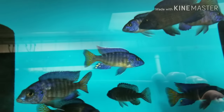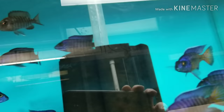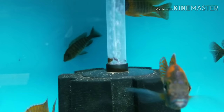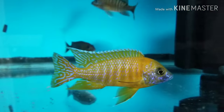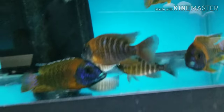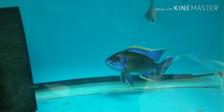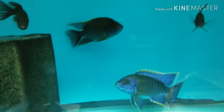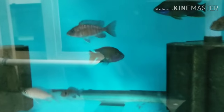This tank, Agar Flame Tails, 4-inch plus. I have lots of females as well. Lots and lots of German Reds. Looking very nice. Females as well. Red Top Luanda, trying to catch that stud right there before he moves. But there is a bunch of them in here. Lots of females as well.